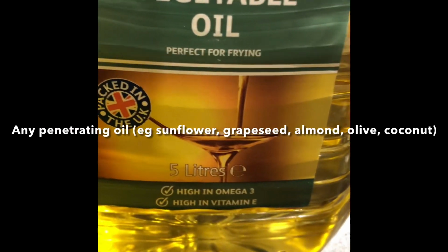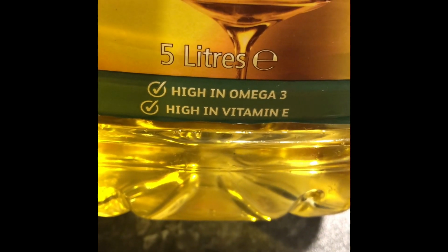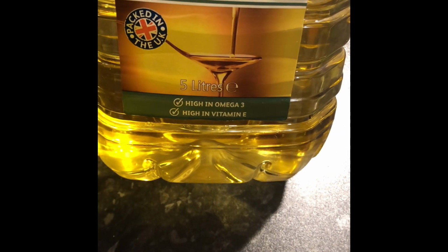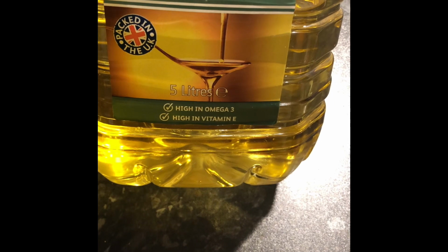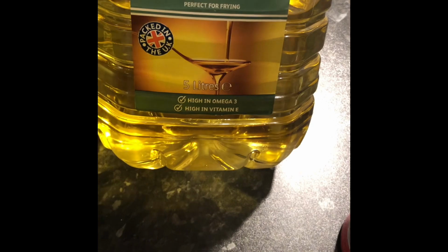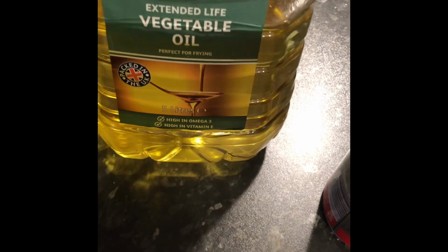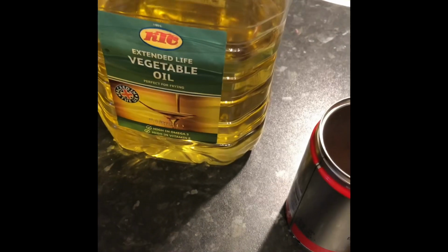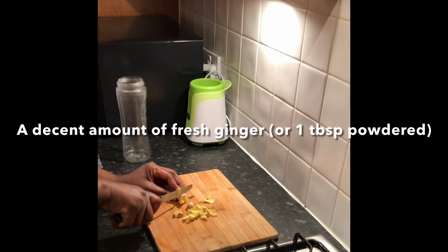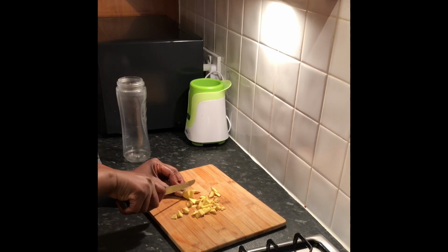And then last but not least, we need a penetrating oil because we want that oil to be able to penetrate through the skin and into the hair follicles so that it deposits all the good things in our ingredients to the hair follicles. So this is a vegetable oil, which I like. It's got omega-3 and vitamin E, but good substitutes are things like sunflower oil, grapeseed oil, almond oil, olive oil, and even coconut oil. Coconut oil will solidify in cool temperatures, but you can use fractionated coconut oil, which doesn't solidify.